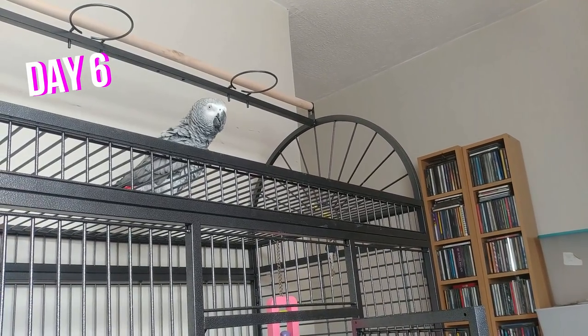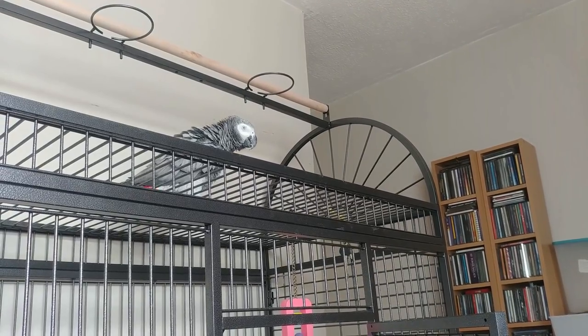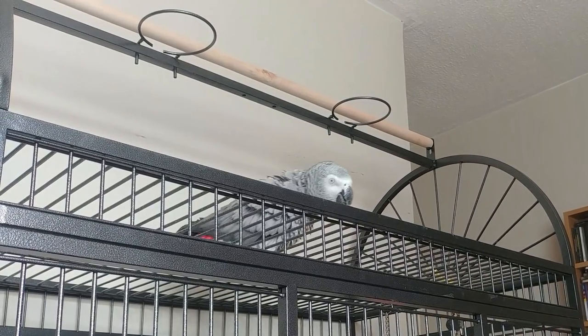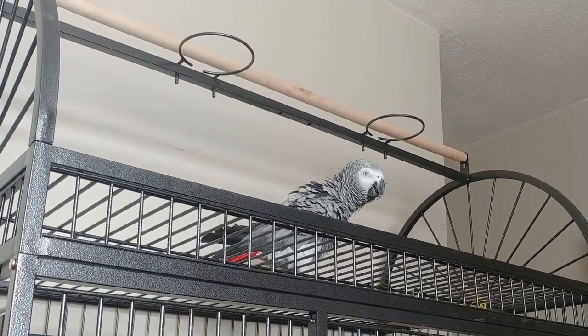We decide to give them a little bit of a shower. I noticed that Suki's got a little bit of a molt going on. She's got a few pins coming through, so I decided to give her a spray, and she has quite a funny reaction. It's quite funny to watch.